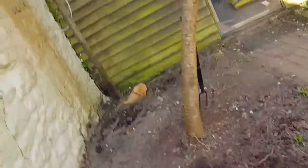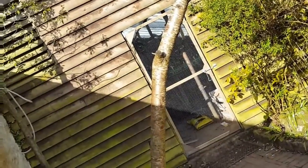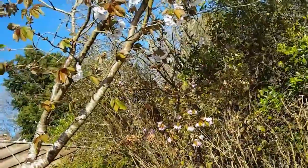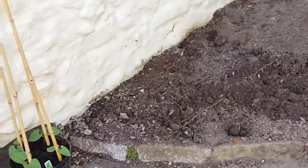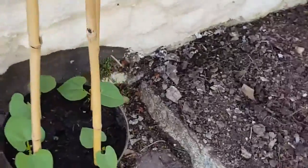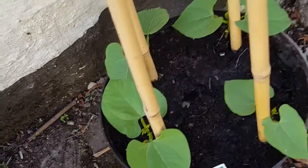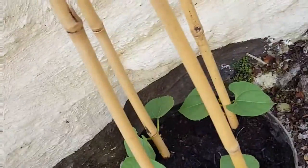We also have this nice cherry here, which is leaning quite badly, so we're probably going to get some rope to go around the other side of the wall, and every now and again pull it back a bit more, because if you were to pull it straight back it would rip all the roots off. So that's going to be a long process to do, but we've got plenty of time. And finally, I repotted my French climber beans, and they're doing really well. I'm actually quite amazed how well they're doing, which is always good.